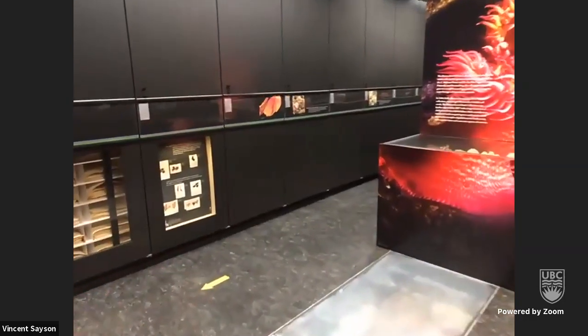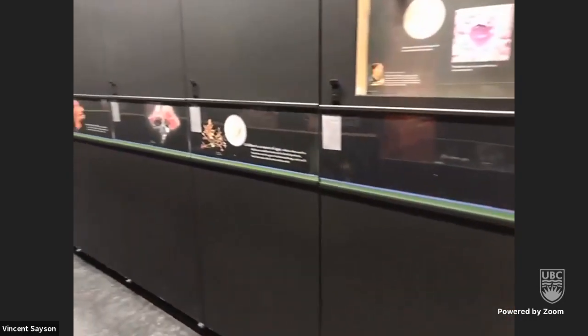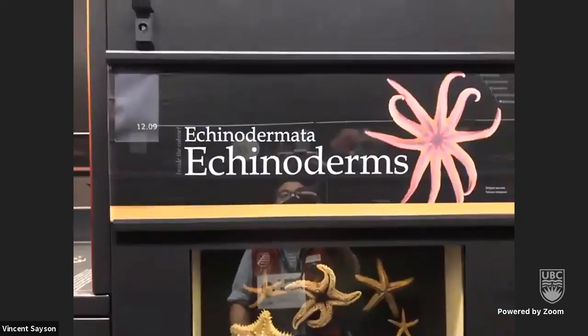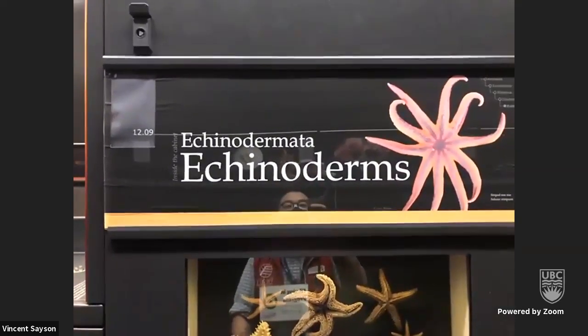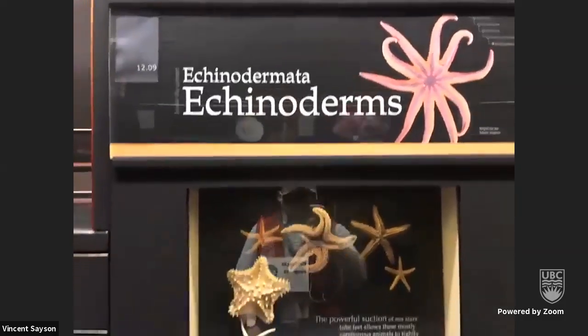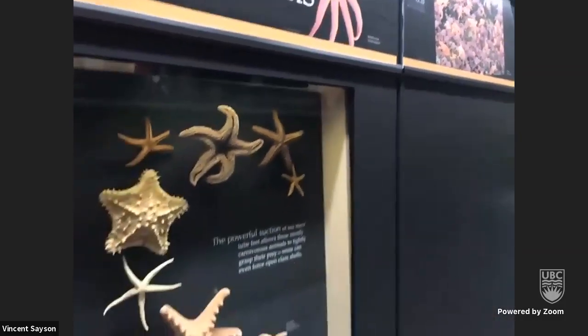In fact, most animals are invertebrates. And there's one group that I wanted to talk about, and I'm talking about echinoderms. Now, what is an echinoderm? Well, the word means spiny skin, and we're talking about things like sea stars and sea urchins, sand dollars.